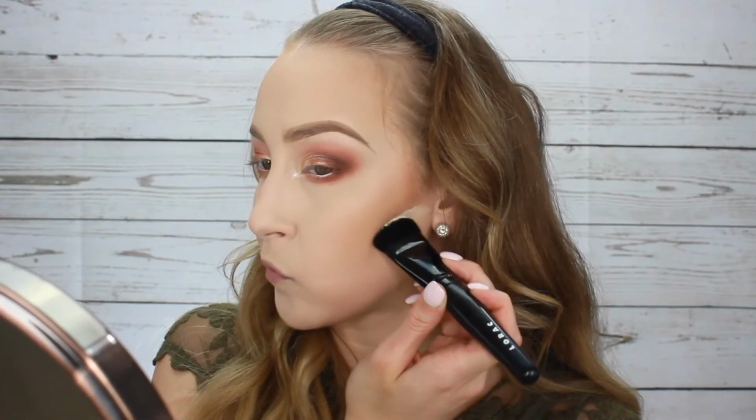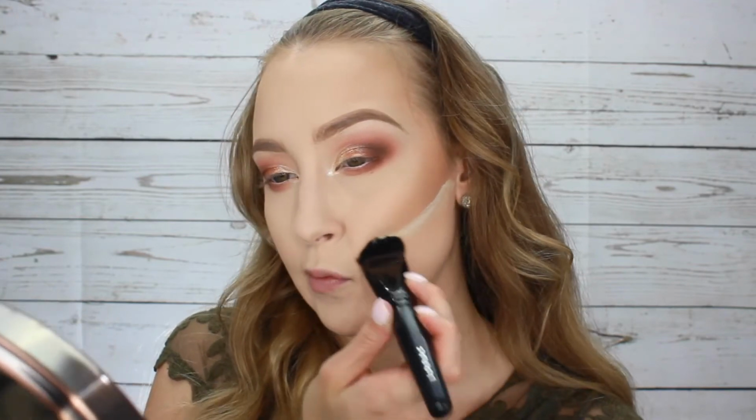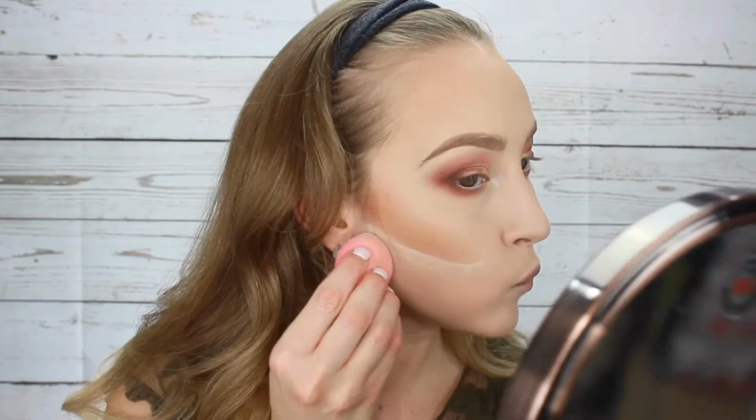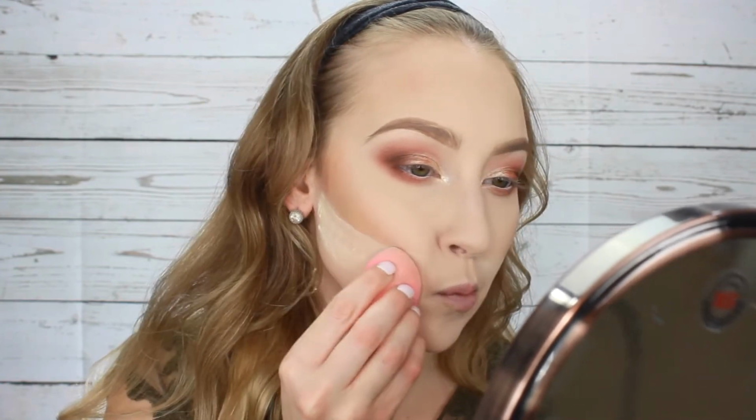To sharpen up the face a little more, I'm going to add my big beard with the Laura Mercier translucent powder, just tapping that, creating a sharp line, and then adding some more product with my beauty sponge. And you're just going to let that sit while you complete a few more tasks.